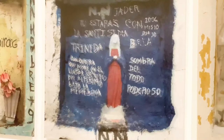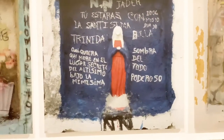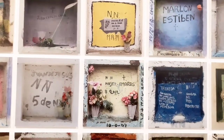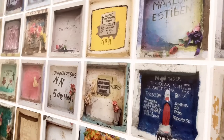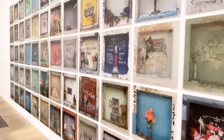For decades, the site has been the resting place for unidentified bodies found on the shores of the river. They were rescued by the villagers of Puerto Berrío and buried in the town cemetery. They are known as NNs, Nomen Nescio, or No Names. Echavarría spent years visiting the site, gaining trust and permission from the community.